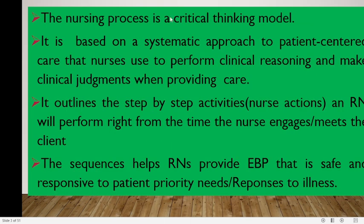So the nursing process is a critical thinking model. It is based on the systematic approach to patient care that nurses use to perform clinical reasoning and make clinical judgments when providing care. It outlines the step-by-step activities, all the actions which an RN will perform right from the time the nurse engages or meets the client. So the sequence helps RNs provide evidence-based care that is safe and responsive to patient priorities and needs.